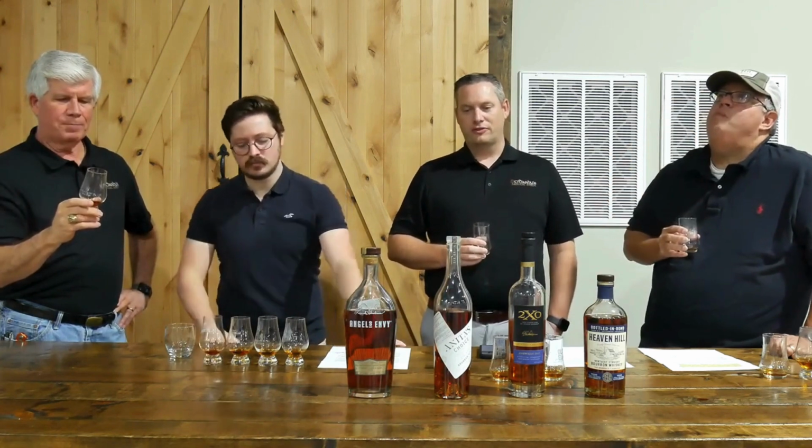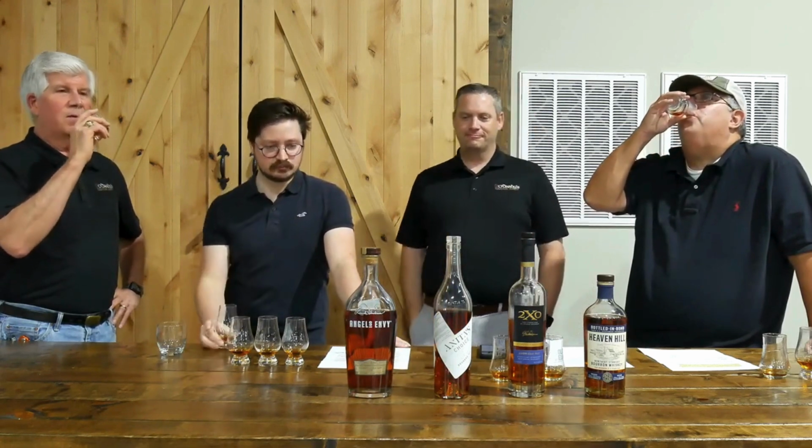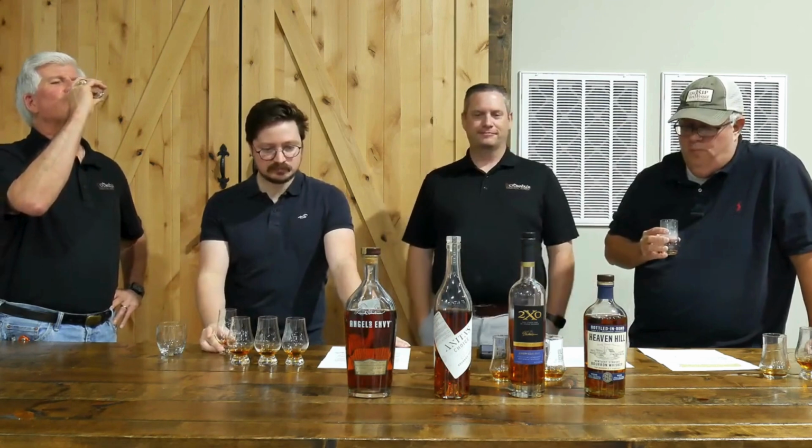Here's a fun fact. The very first bottle I purchased when I started at Darby's in 2018 was a bottle Angel's had made. Did not know that. The finish on this is marvelous. Going across the palate's good, but the finish, that's... Doesn't drink like its proof.